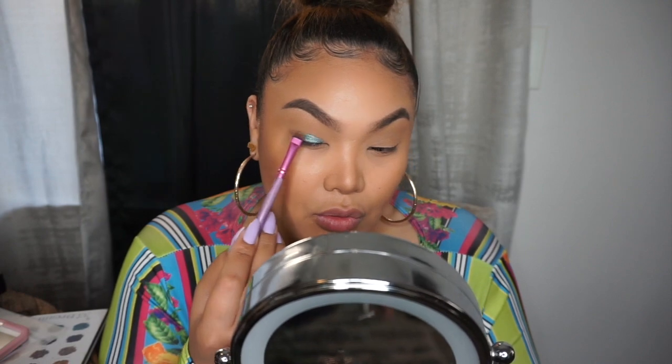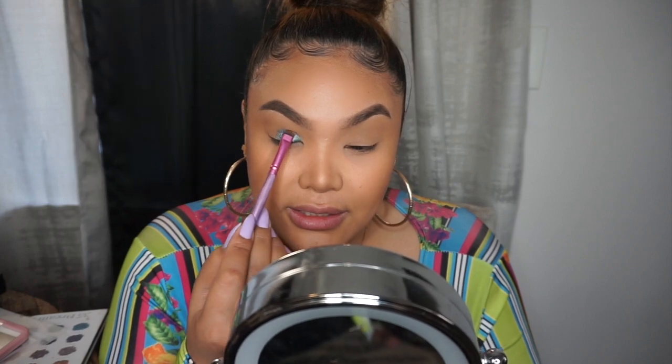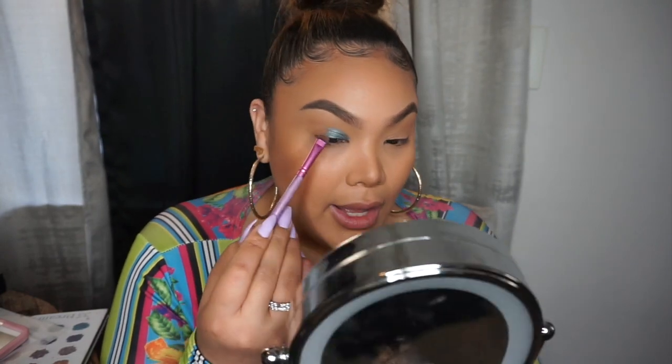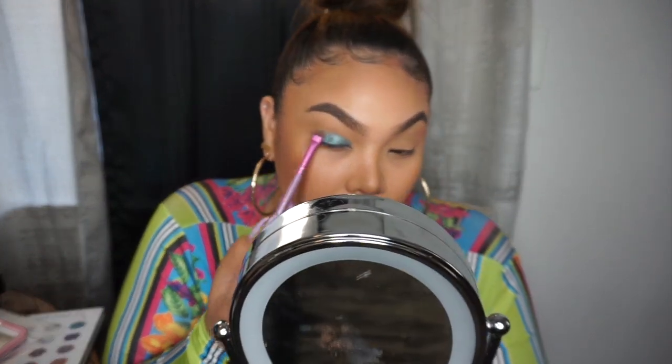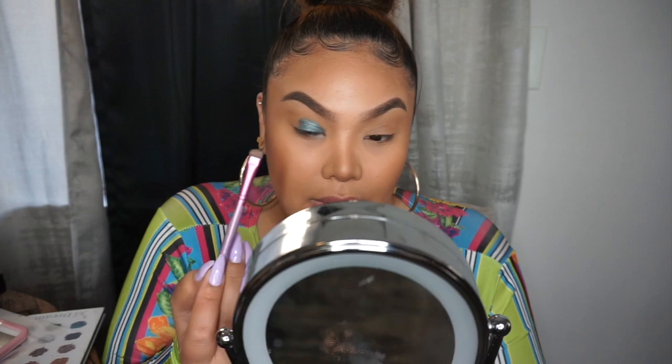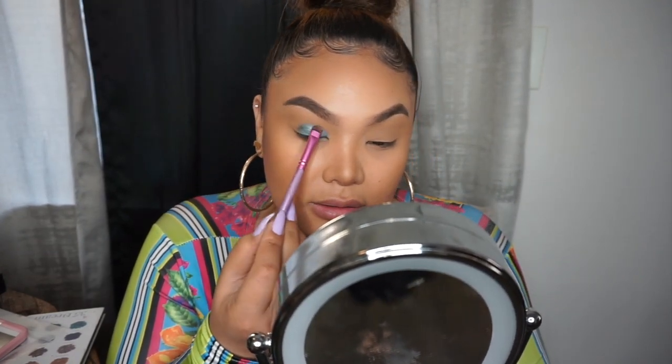I did wet my brush, so you might want to do that as well. Ooh, did you see that pigmentation? That is gorgeous. Yes, that is stunning. Wow, that is beautiful. Okay, I'm gonna go ahead and place some more. Ooh, we love it. This was a good choice. This is absolutely stunning. Do you guys see that color?